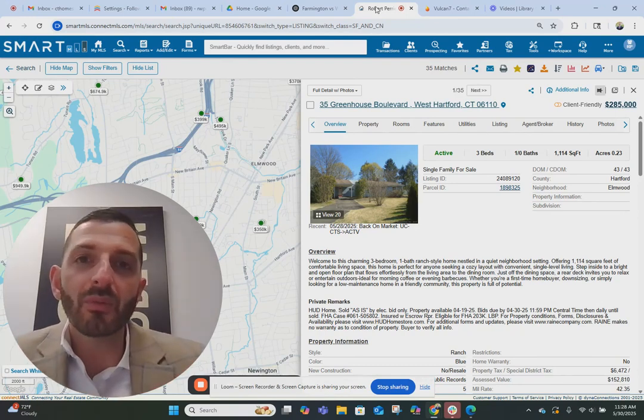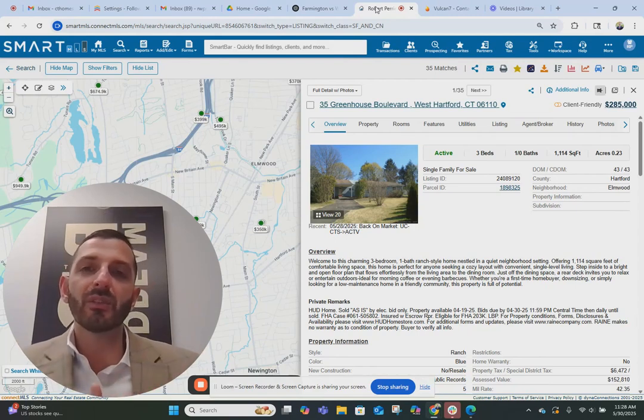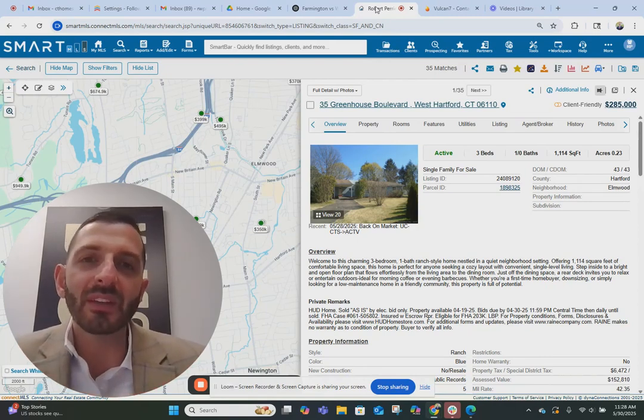It's a property over on Greenhouse Boulevard. It's listed at 285. We're going to dive in. We're going to take a look at some pictures, some stats, talk about how often things like this come up.